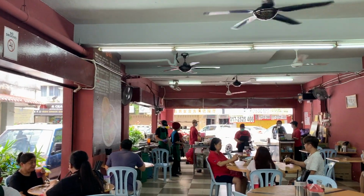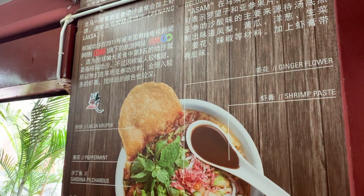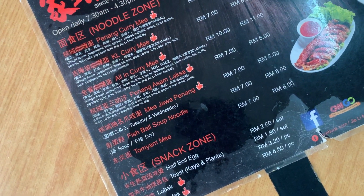This restaurant in Kuala Lumpur specializes in Penang laksa. I really like the huge photo of the noodles on their wall. They even wrote down the names of the ingredients so you know what you're eating. Now it's time to order.